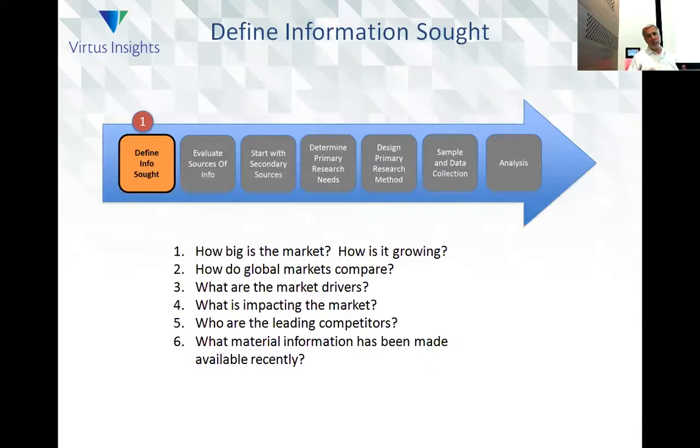How's it growing? How do global markets compare? What are the market drivers? What is impacting the market? Who are the leading competitors? What material information has been made available?